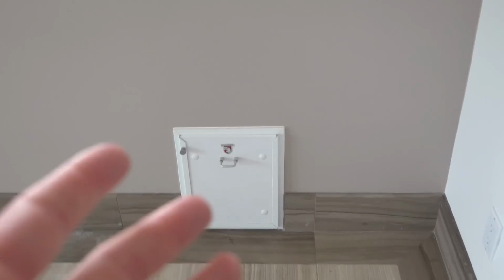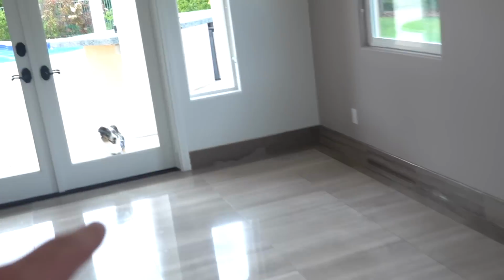Okay. Carl has his own door to the outside. Carl's got a little outside door. Way too big for him. All he needs is like. And that's Savannah's mom's dog. That's me. That's here chilling.